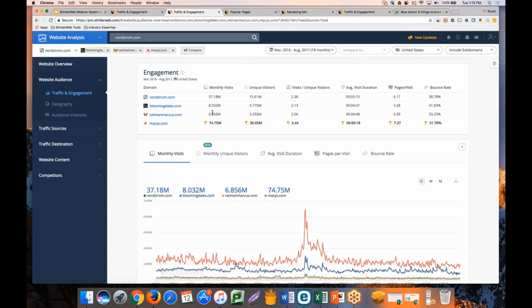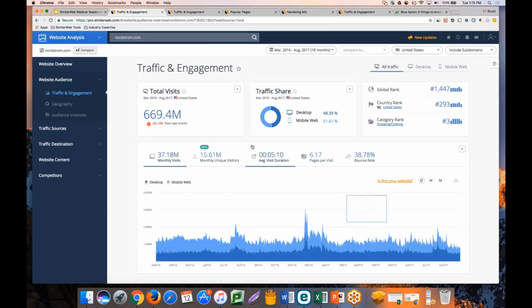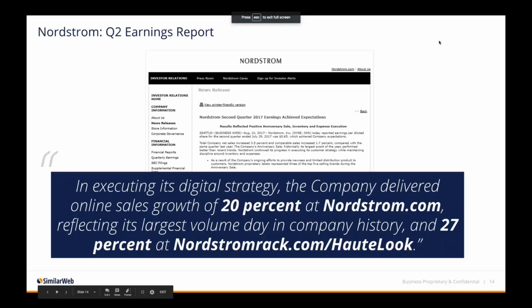Now, when we go back to looking at Nordstrom here, apart from seeing what was still a slight decrease in the second half of Q2, we saw that it was still higher overall than in Q1 of 2017, with each visit including more page views and the visits bouncing off less as well. We're going to be focusing on that section of Q2 of 2017. Jumping back to our stills here, this is exactly what Nordstrom was reporting in the successful earnings that they released on August 10th.